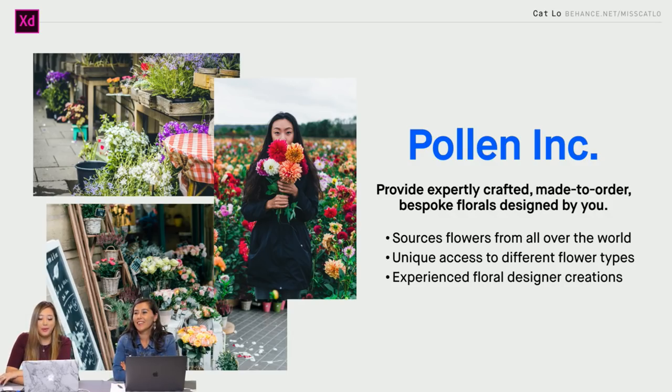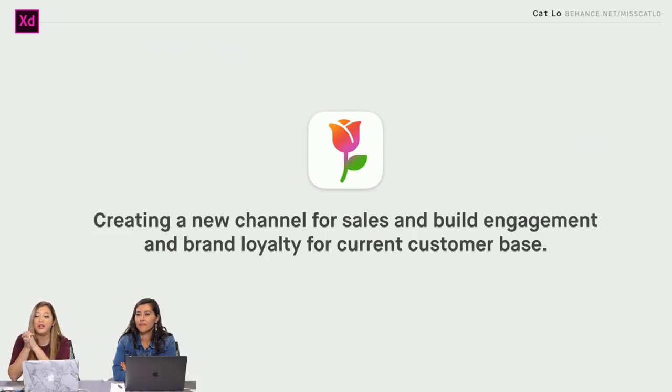A little recap about our project in general. If you're tuning in for the first time, we are designing a mobile app for a company called Pollen Inc., which is a fictional floral shop that provides crafted bespoke florals made by you. The idea is that the user can select a color and variation of the flower they would like to arrange. After that, an experienced floral designer will put it together and deliver it to you or to your friends. They decided to create a mobile app to show that experience so that they could increase sales, build engagement, and encourage their current customers to purchase more.